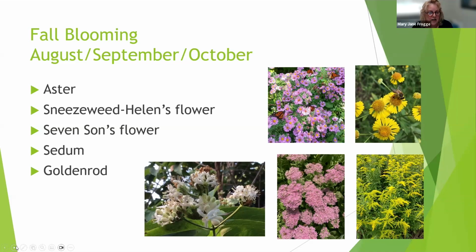Before we started, Scott was talking about Seven Suns flower. This is a shrub. I've got it in my landscape too. It's blooming right now. Bees and butterflies just flock to it. So if you've got room, try and squeeze one in. I had one and then I had to have another. So I've got two and I just adore this plant. Sedum, another one, big for bees and butterflies. And then our native goldenrod. Always see a wide variety of insects, beetles and flies also on this plant.